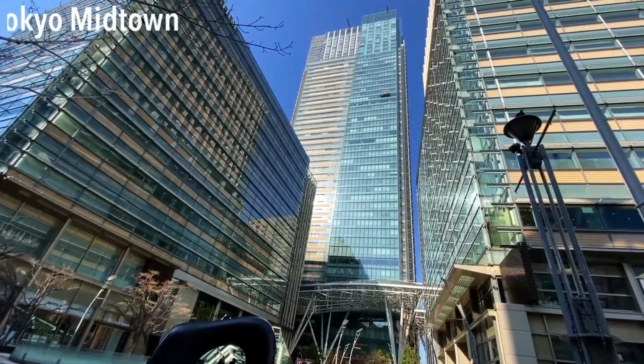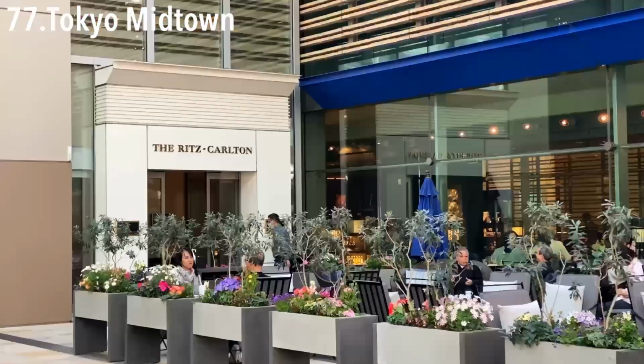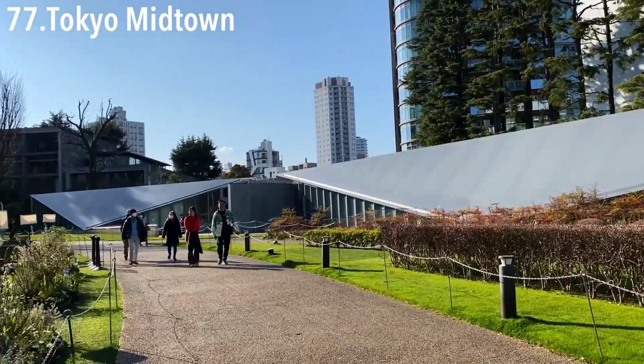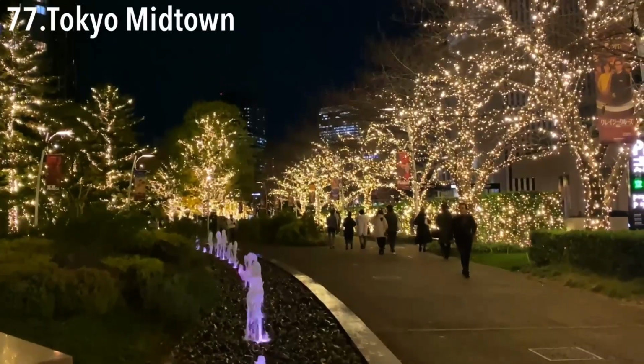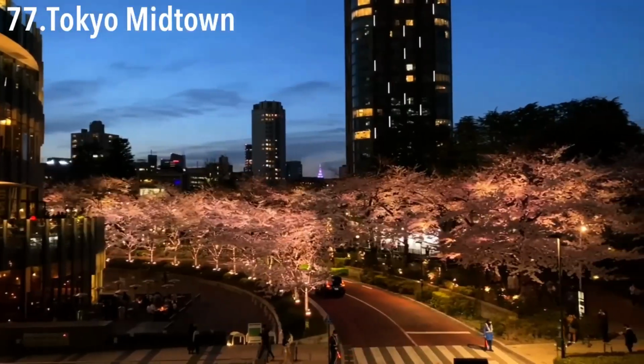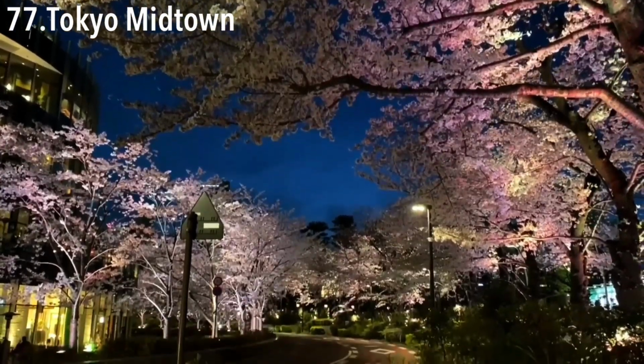Tokyo Midtown. Tokyo Midtown is a complex that includes the Ritz-Carlton and a museum and shopping area. They have beautiful illumination during Christmas and cherry blossom season. They are so beautiful and I love them.